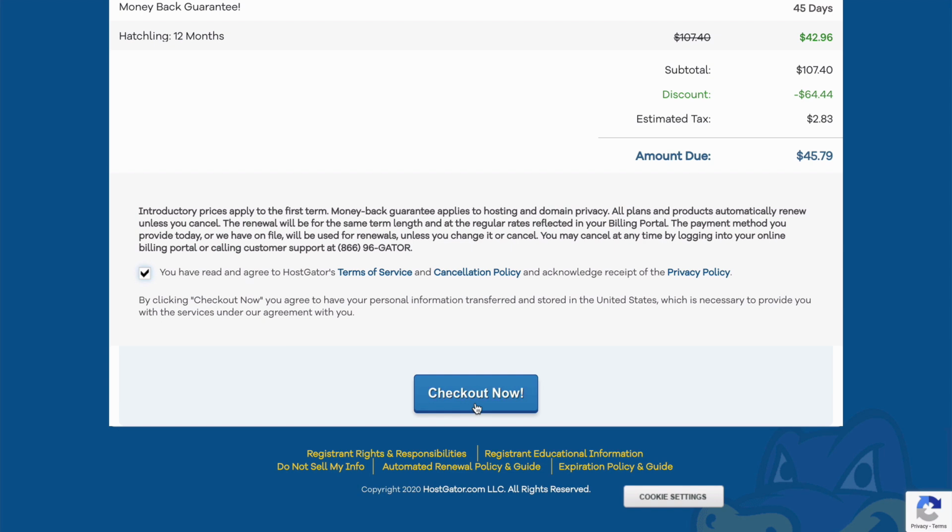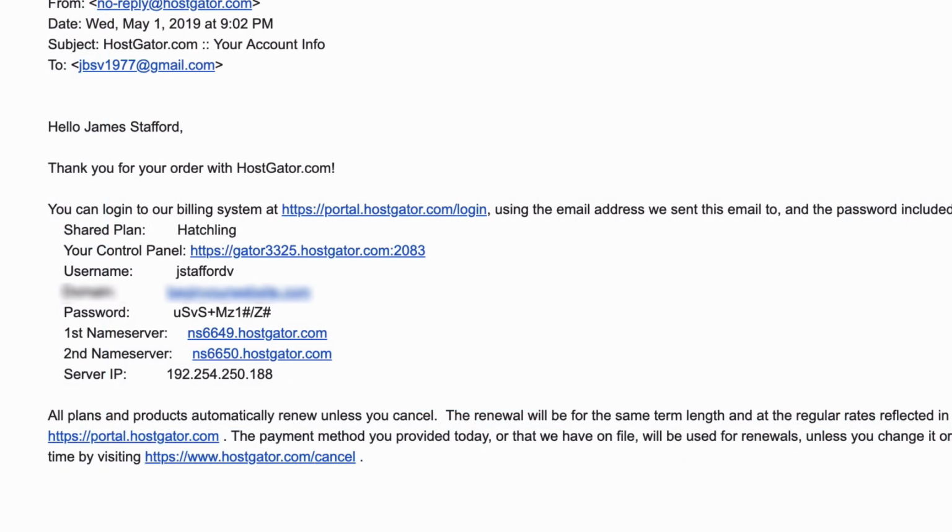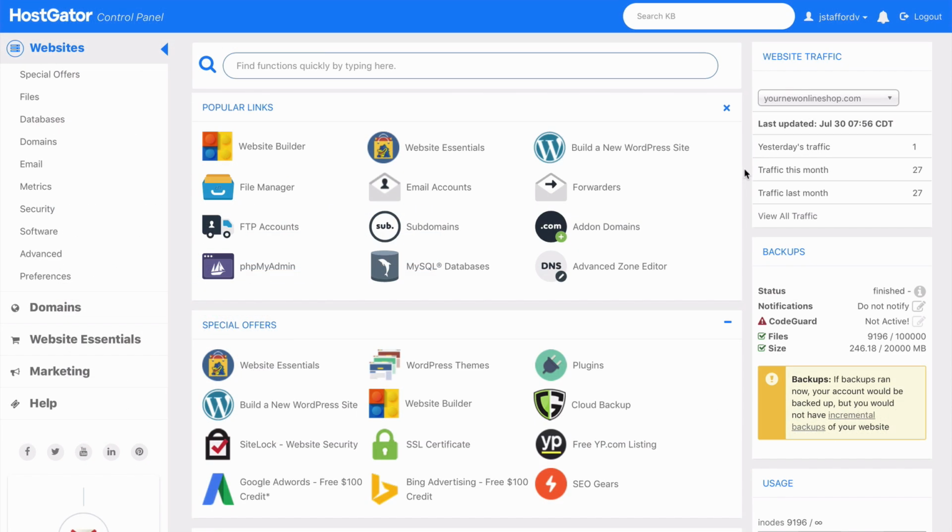Now, when you're happy with everything, click on Checkout Now, and you'll be the proud owner of your very own new website address. Okay, awesome. Now, you'll receive a couple of emails from Hostgator with your login details and some links to different things. This is very important, so you want to find the Cpanel link here and click on that. The Cpanel is where you can install WordPress to your domain name and also do lots more stuff with your website. So log in using the username and password which you chose, and in case you can't remember, they're both in the email you just received.